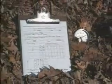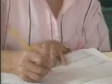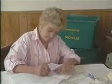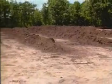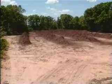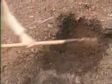Optimum windrow temperature and proper site maintenance minimize time loss and odor problems. By keeping good records and correcting undesirable conditions, the composting process will proceed at a steady rate. Time, odor, and temperature can be indicators that the compost process is nearing completion. If the leaves have been composting for 8 to 10 months and do not produce an offensive odor or reheat after turning, the process is complete.